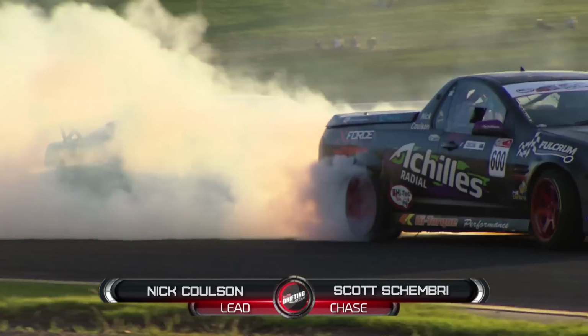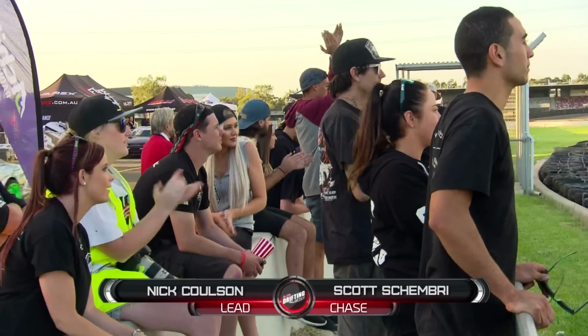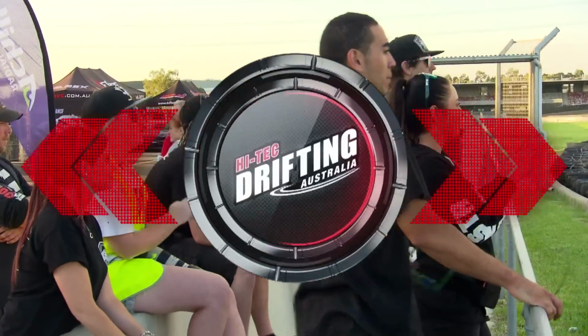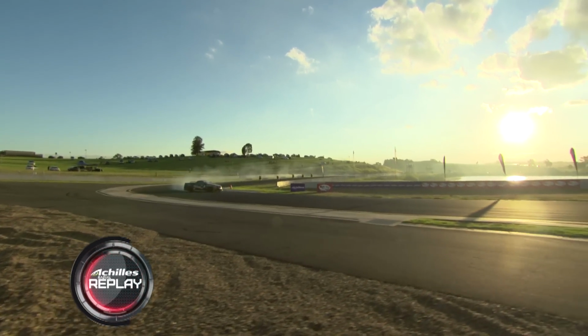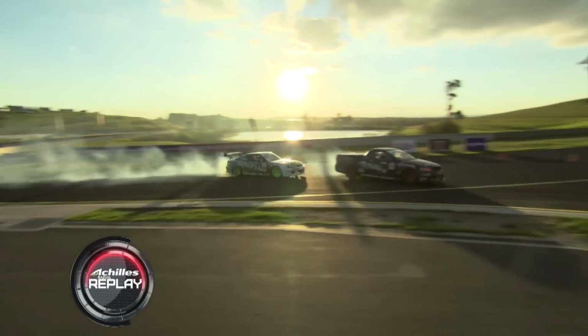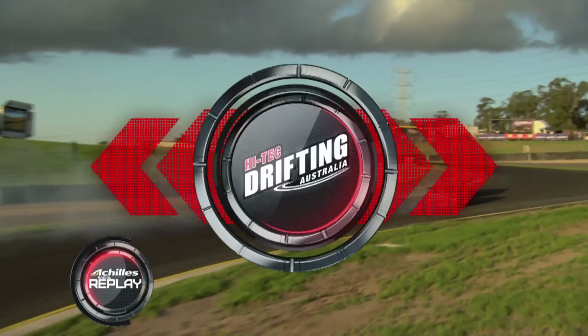Sticking into the back of the Achilles Radials ute, very close. You can see what we mean about the grip there, Chad. I mean, there was no gap in the end there, and I think that has a lot to do with the chase car just being a lot faster up the hill, and more importantly, as you come to that straight bit here. So you see, as they come to the outside clip, both very close, but then we come to the switchback here, he's not letting anything go.